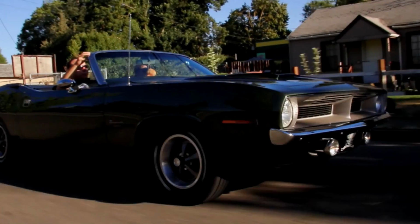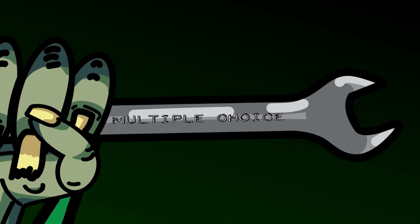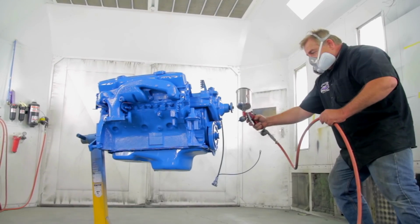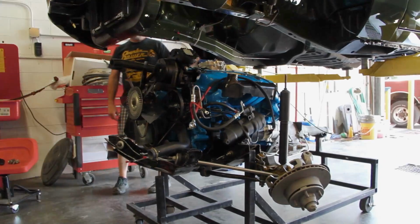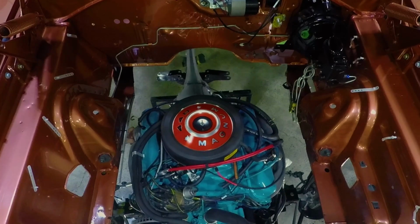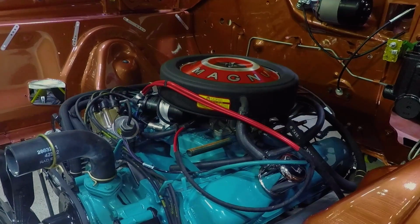All right, folks, welcome back. How'd you do on that one? So what color was this 383 two-barrel with air conditioning in our 1970 Barracuda? If you said corporate blue, you are absolutely right. If this had been a high-performance engine, it would have been Hemi orange. If it had been a '68 and earlier, it would have been turquoise.